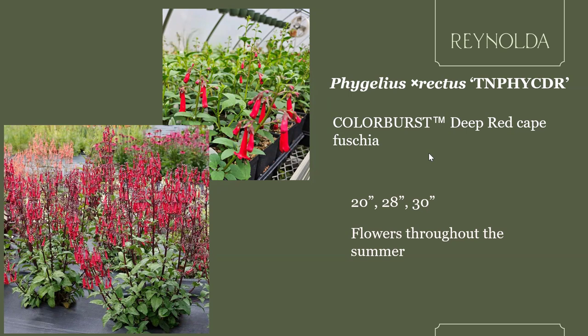I think they've got a lime yellow one that Monrovia is getting ready to carry. The picture up on the top is in our greenhouse, and I can just see the hummingbirds going crazy for this. It's supposed to flower all throughout the summer. So you may want to keep it in a pot and bring it inside, stick it in your garage for the winter. But like I said, we had a couple planted out around the Lion's Head Fountain. They were evergreen throughout the whole winter.